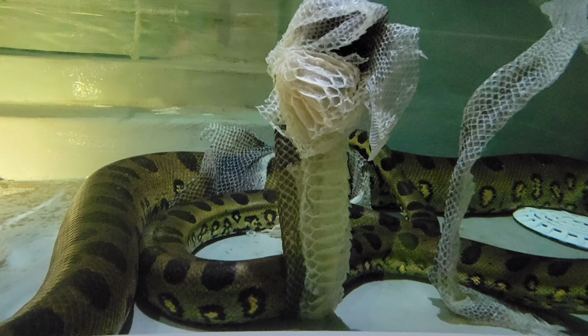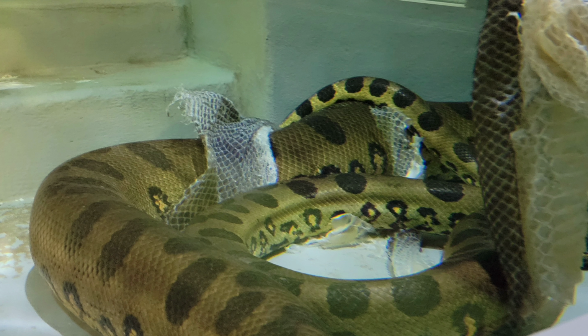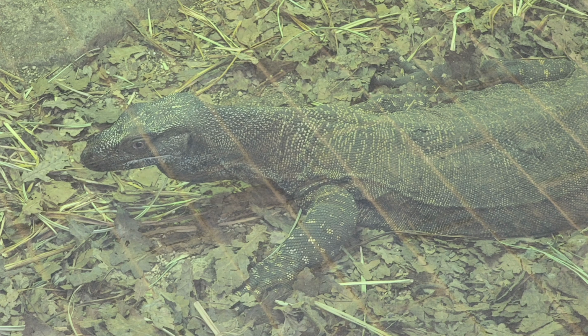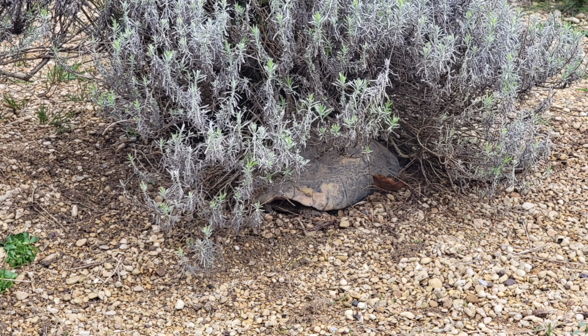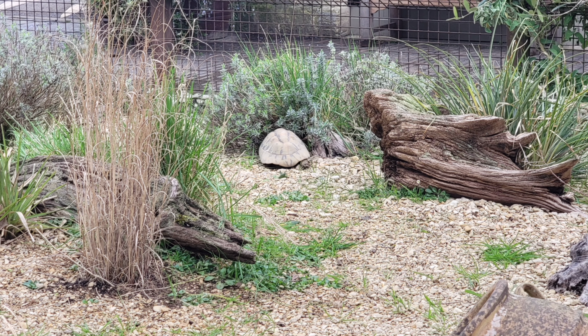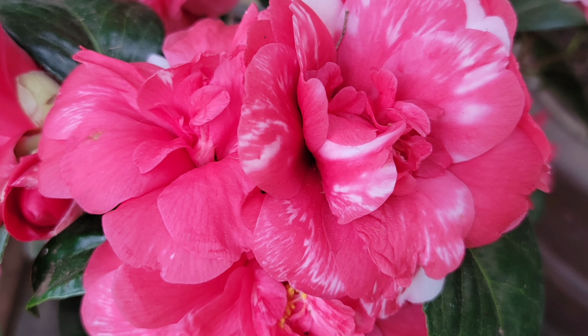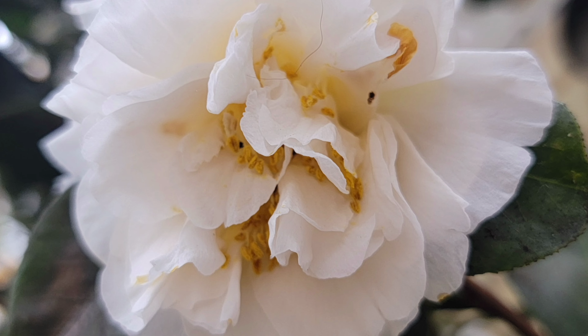Cool to see. And here's, looks like a green anaconda. In the water, see it from above and below. It's obviously shedding. And a Komodo dragon. That's one of the outdoor enclosures. Looks like a Hermann's tortoise, actually. Even if there were no animals, it would still be a beautiful park with beautiful landscape and flowers.